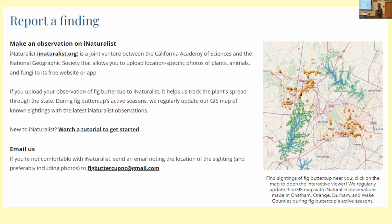But there's also information on the Fig Buttercup site on how to make an observation and upload it to iNaturalist. And if you're unfamiliar with iNaturalist, there is a tutorial on how to get started. It's quite simple. You take a picture. You want to make sure your GPS, your location, is on. You upload it, and our project can pull that right in for getting the distribution data. Or if you'd rather do something the old-fashioned way, you can email. Some people might not want to email someone with the email address figbuttercup@gmail.com, but it's okay.